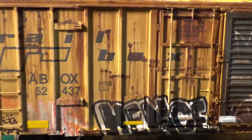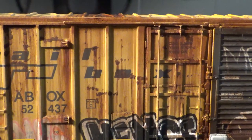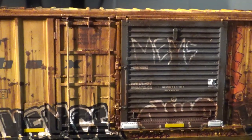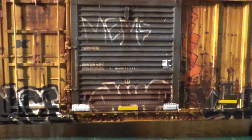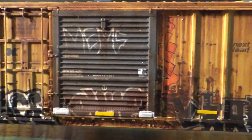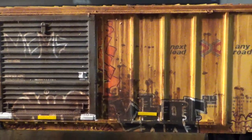You can see it's pretty heavily weathered. It's got a lot of pitting starting. The door's starting to get beat up. It's got some custom graffiti. Different methods for doing the graffiti on that. Most of it's hand painted. Some of it's drawn on there, sketched on. It looks pretty cool. Again, lots of heavy graffiti.